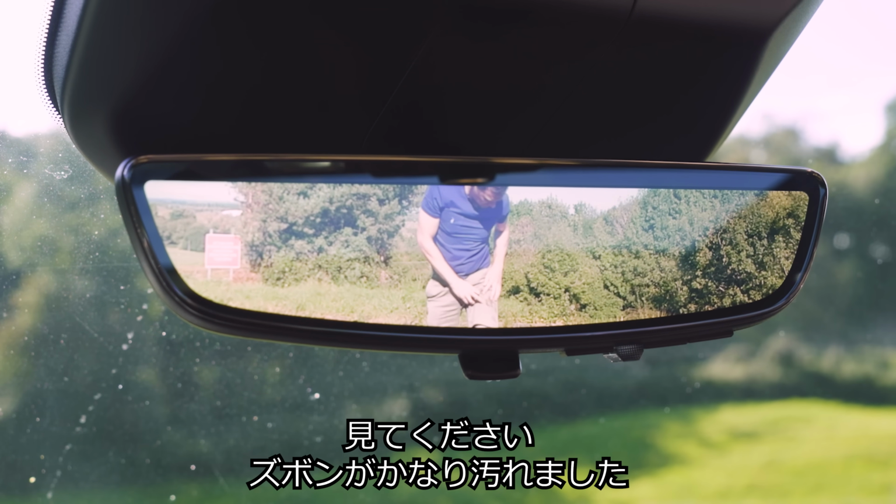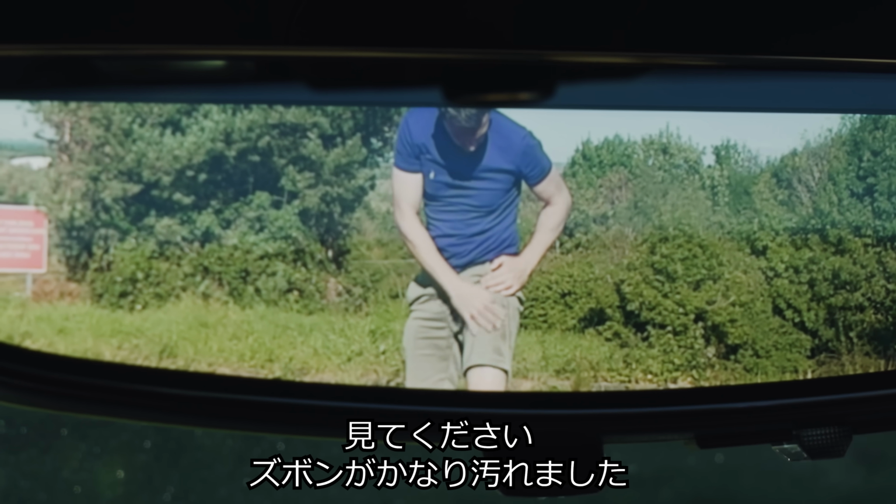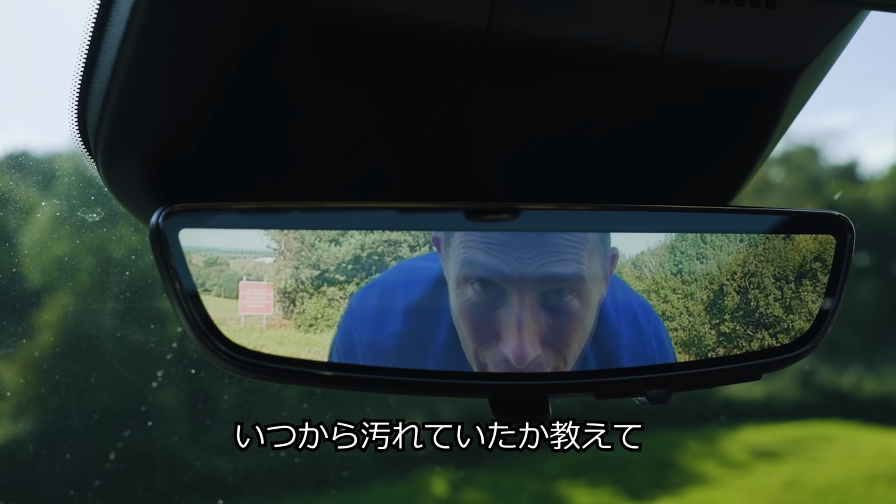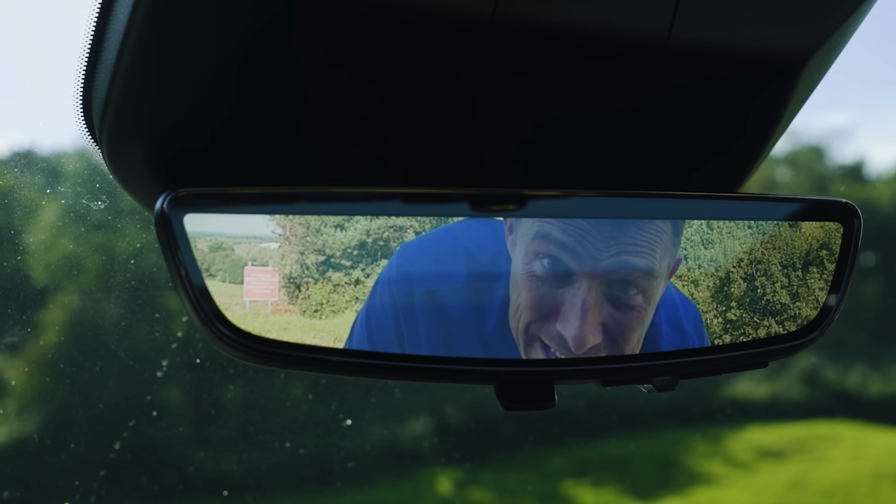I've just noticed this horrible stain on my shorts. I had that on me through the whole video. Why didn't someone tell me?